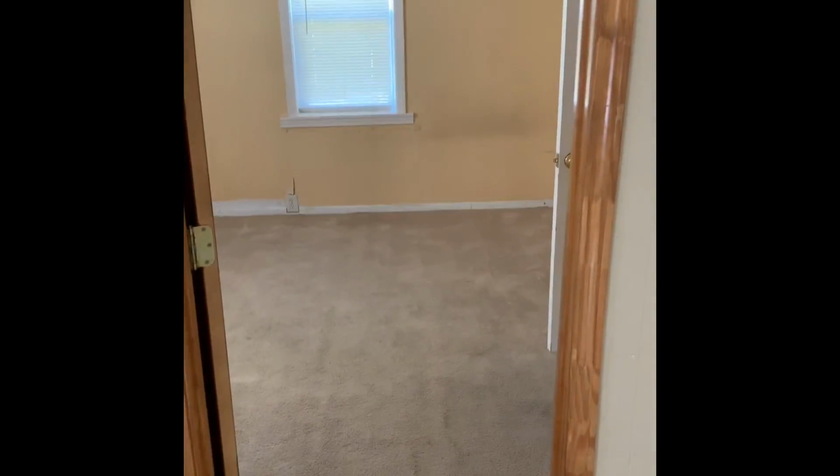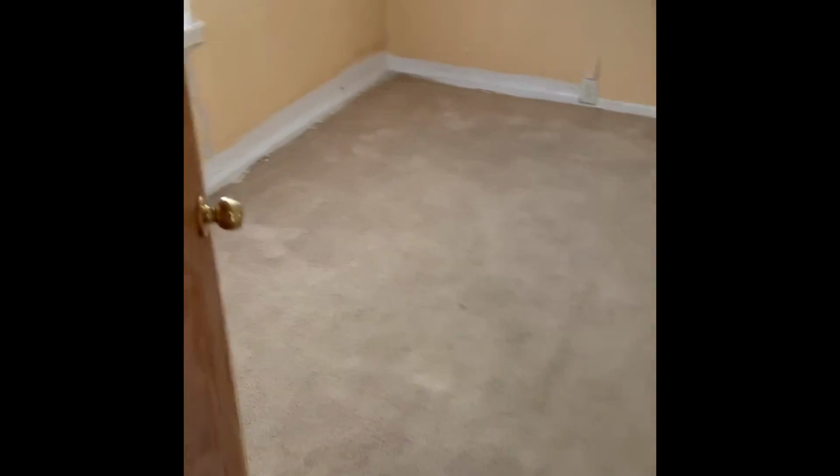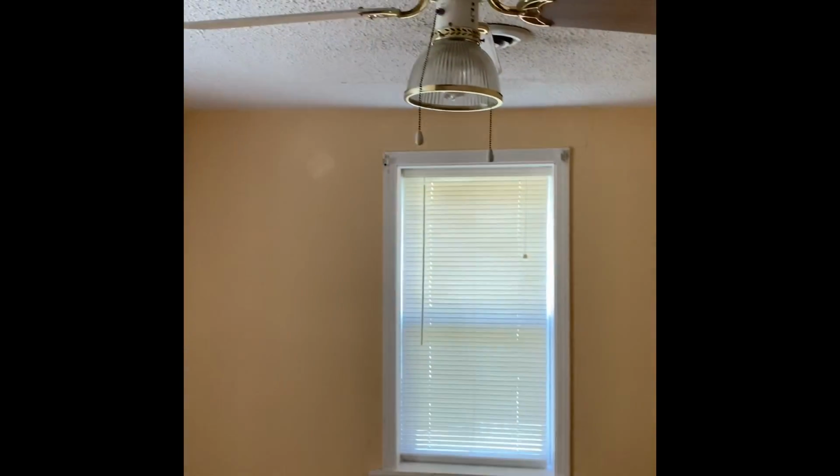This is the first bedroom, so when you come in from the front door, you go to the left, and there's a bedroom right here. This is a 2-bedroom house, so the bedrooms are not huge. There's a ceiling fan that's kind of out of date. The ceiling's pretty nasty. I would recommend it painted.